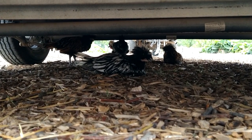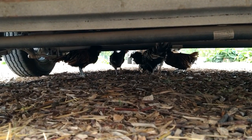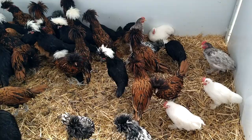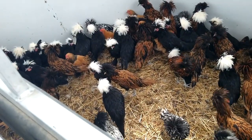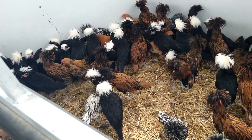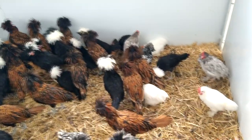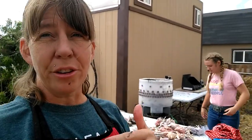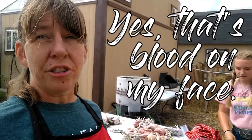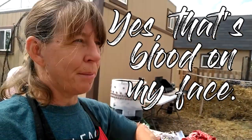We have some escapees, so we're going to have to figure out how to round these guys up. And we still have quite a few in the trailer. These guys are going to have to stay in here for a while, so I will bring them food and water, and it might be the next day or the day after before we get to them. But the trailer stays pretty cool. There's still airflow in there. A lot of shade, so they should be able to do just fine in there for a couple days. I'm not worried about them.